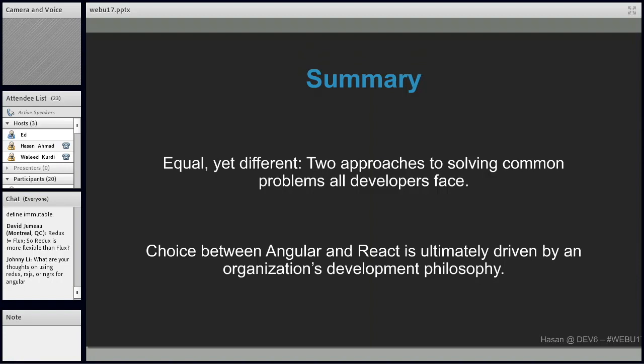Both frameworks are implementing solutions to the same core concerns. They're still going with components. They're still implementing testing, data binding, state management, routing, and things like that. So all of these concerns are available in both of these frameworks.